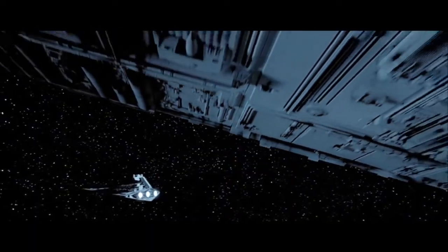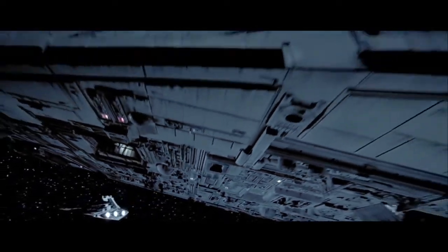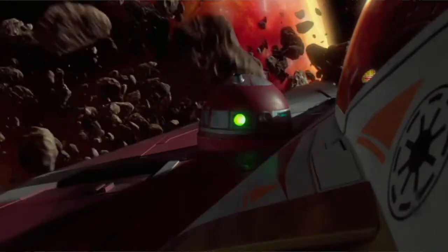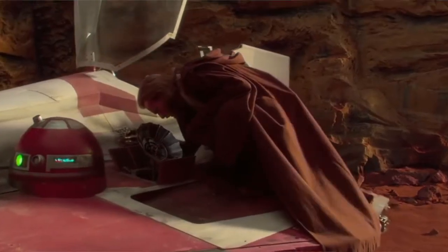You see, the RZ-1 A-Wing started its life as the R-22 prototype. This prototype, by the way, was built by Kuat Drive Yards, the same company that manufactures the Star Destroyers from the Clone Wars and the Imperial era. It was designed as a direct successor to the Delta-7 Interceptor that we see in Attack of the Clones. You can kind of even see it in the design. It's got twin engines like the Delta-7 and even a fairly similar shape.